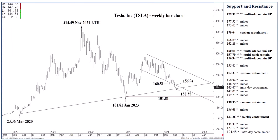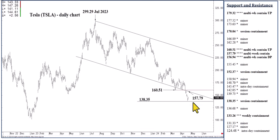And so I've reduced it to a session containment level because if we fall back to it now, Wednesday, Thursday, and given the longer-term sell signal that remains in effect below 157.79 on the daily chart, I just don't want to encourage aggressive buying, especially for 3 to 5 day swing traders.